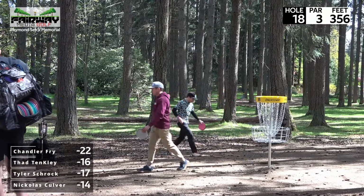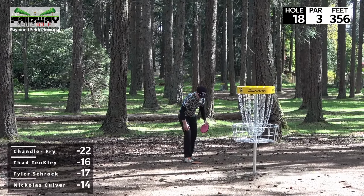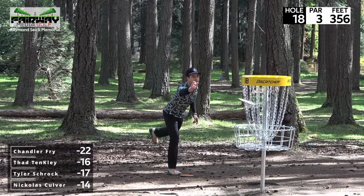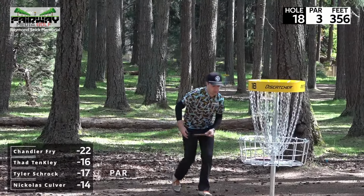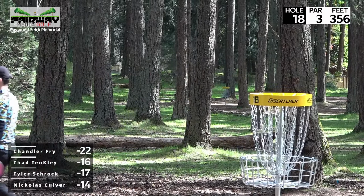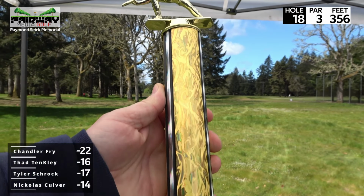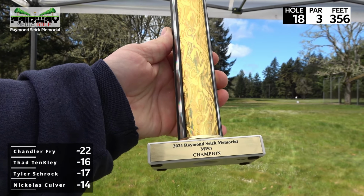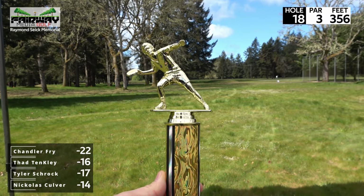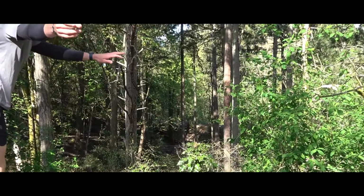So Nickolas picks up the birdie there as well. And I'll have just a short look here to kind of finish out the tournament results and to get our round wrapped up. Well, there you have it. That is the Raymond Seick So Memorial 2024, and look at this lovely championship trophy. There we go. And let's look at some highlights.